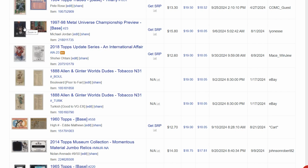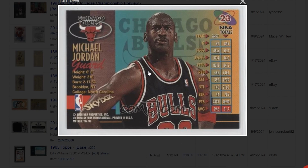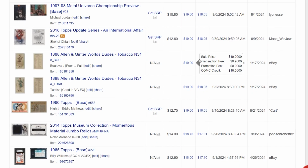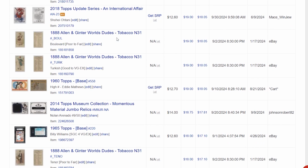Metal Universe, Michael Jordan. Very, very popular card. Not as much margins, right? 15.80 into 18.05, but this card sells a ton. Basketball collectors love Metal Universe, and I can find even sometimes 10 to 15% on something like this. It's a fast move, right?